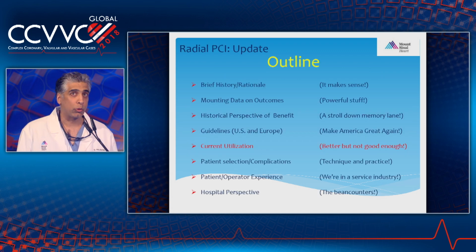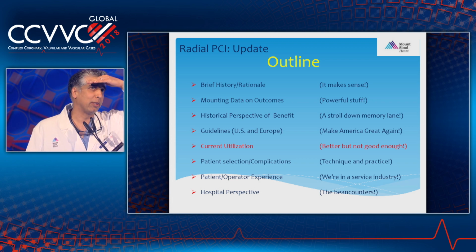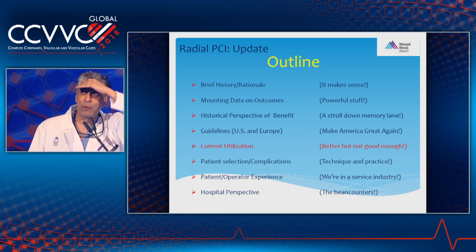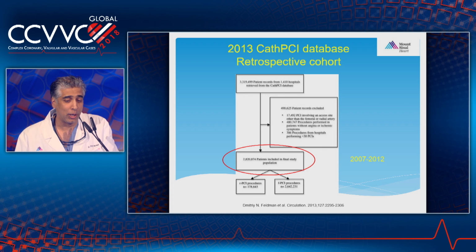So what is our actual utilization of radial intervention? And maybe I can get a show of hands here of those that work in predominantly radial labs. Maybe if you could just raise your hands. So there's a big light in my face, but it looks like maybe 20%. Which you'll see kind of is about where we're at.